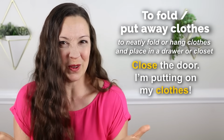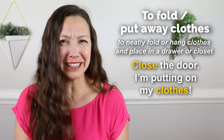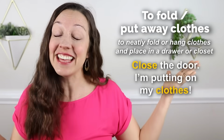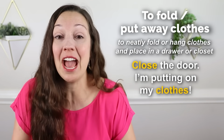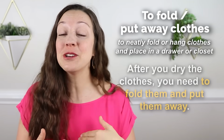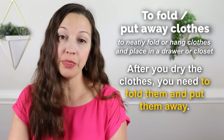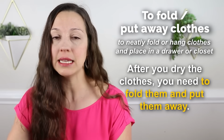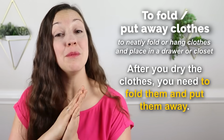I think this is good news, right? Because clothes with the TH is really hard to say. So in this instance, you have an easy pronunciation that is actually accurate. It's how we pronounce it. So back to our phrase, after you dry the clothes, you need to fold them and put them away in the closet, in a drawer, somewhere where they go. You need to fold them and put them away.